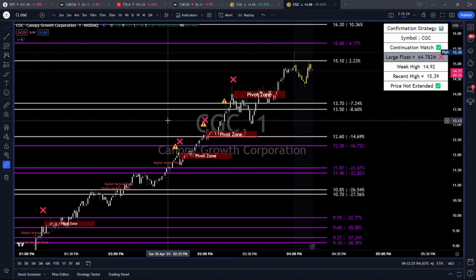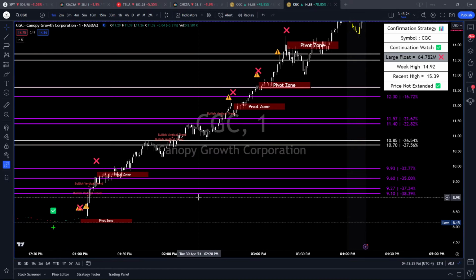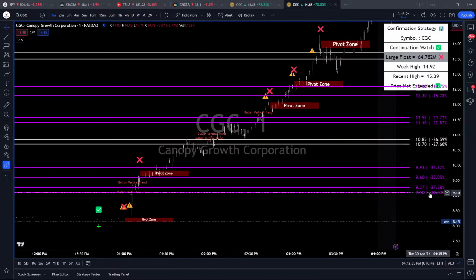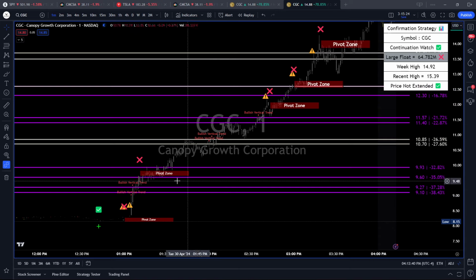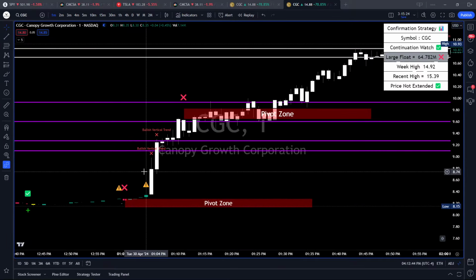So very, very important for me. The idea here is every time we close over one of these levels, it then needs to hold that level. So if you were watching CGC earlier in the day, that level would have been right here at $9.10, right? $9.10, $9.27, $9.60. Okay, if we zoom in and you were trading at that time, which I was not.